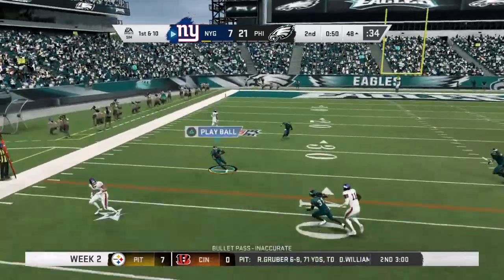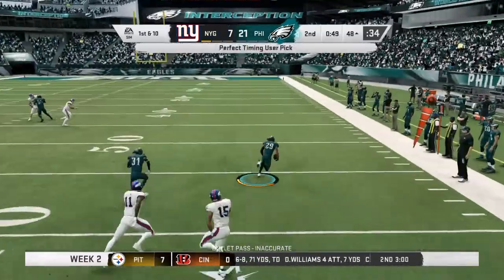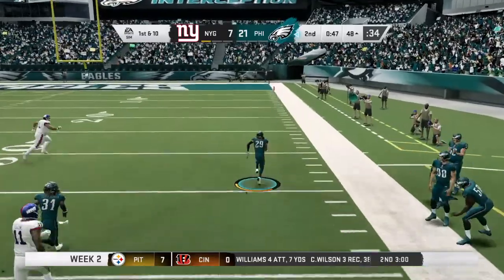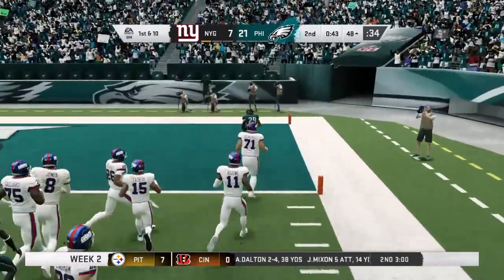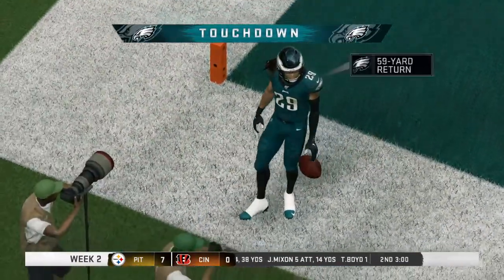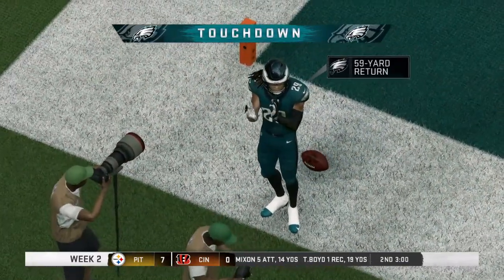Throwing on first down, Jones. And now off to the races down the right side. And he'll score. Touchdown, Eagles.